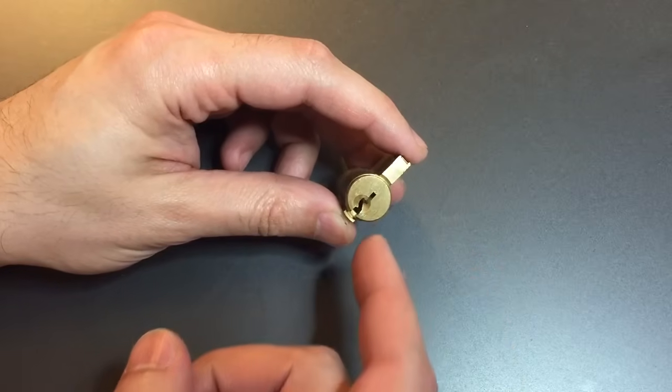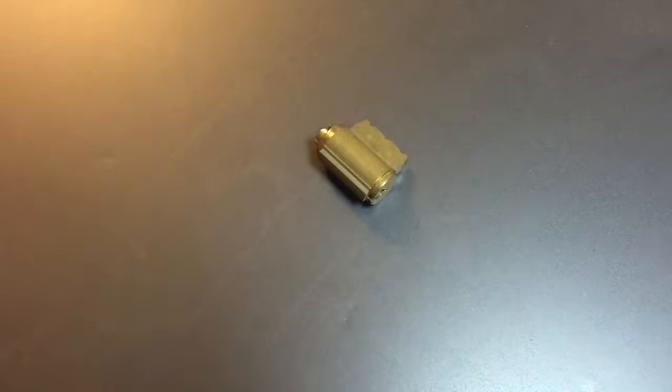Now, my view is, to get the most out of your practice session, at least for me, you need to approach each lock as if it's one you've never seen before. Now, you obviously can't do that with a lock you just picked 15 times in a row. How do you do it? Well, it's really pretty simple. You never pick the same lock more than once in a row.